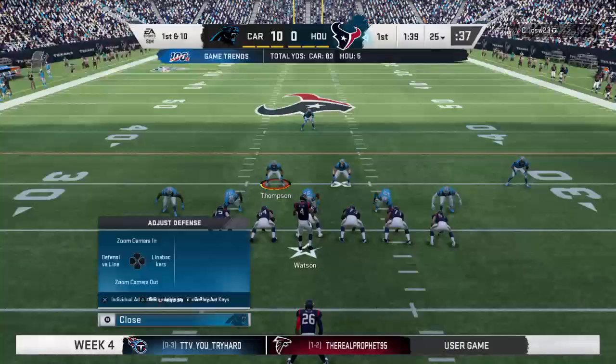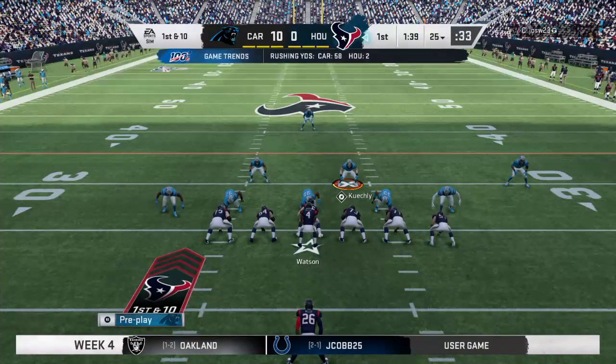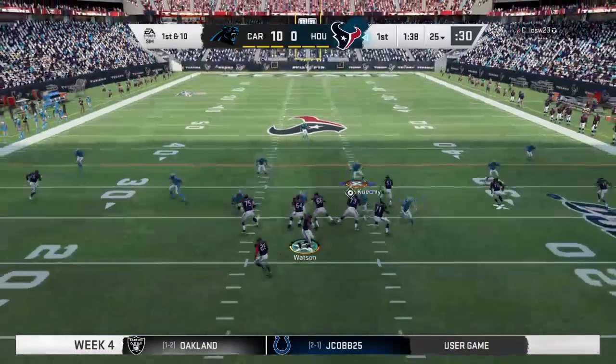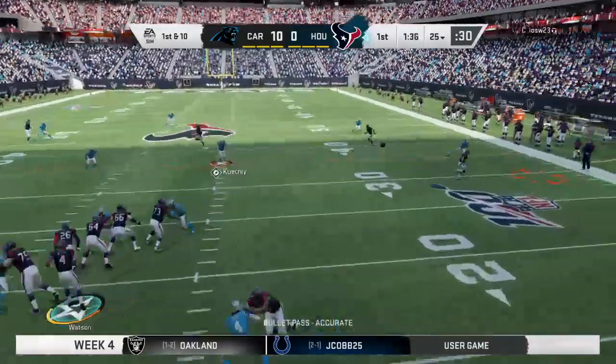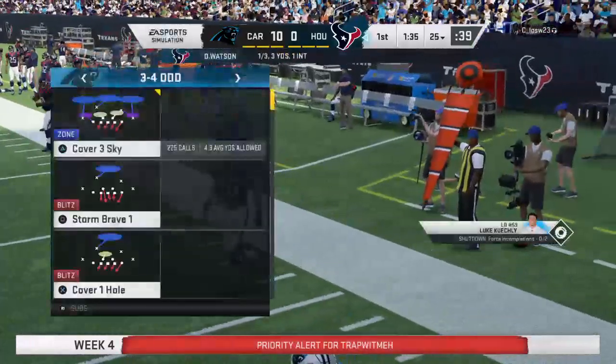Out comes the Houston offense as they get set to take over here. They'll look to get something started. They need to, down 10-0 early as they've got it 1st and 10. Trying to shake off the interception from the last drive. He'll look to throw. And his pass incomplete.